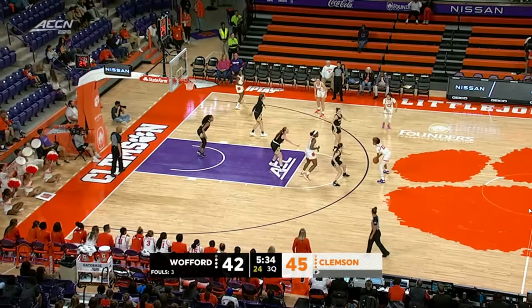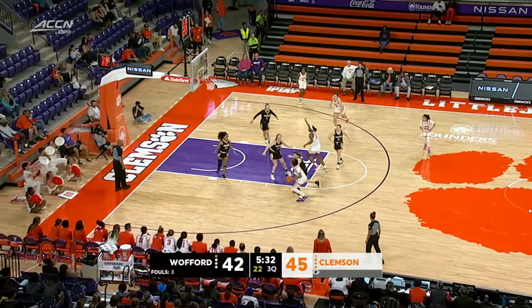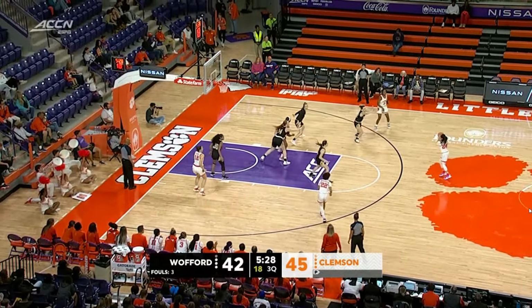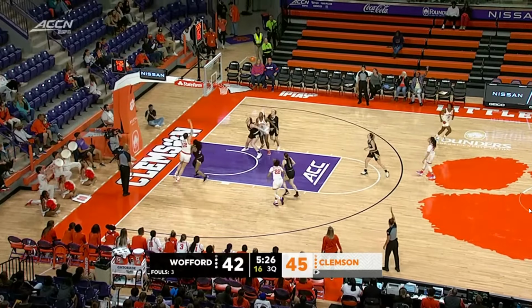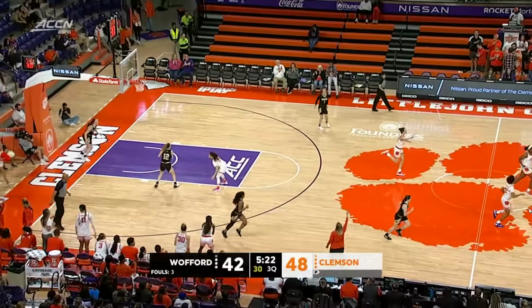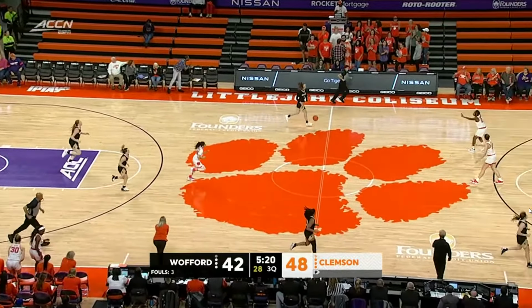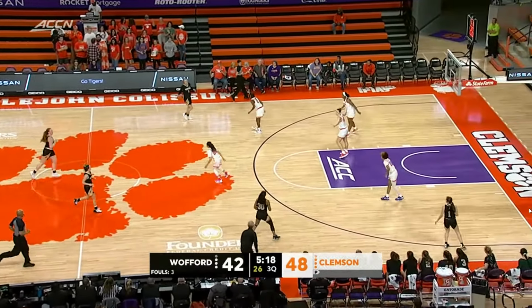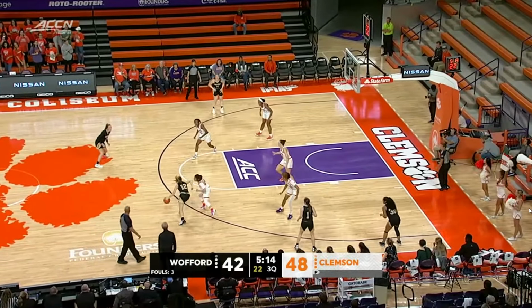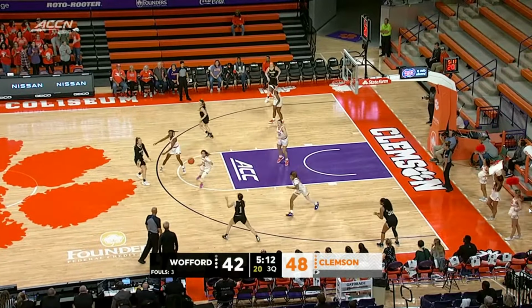Wofford staying in that zone. Here's Whitehorn coming left side with it. Out front finds Douglas, so swing it. Bradford back to Douglas, straight away 3, nothing but net. I'm telling you, that little bit can shoot the basketball now. 1,000 points in 2 years in community college. That's not shabby. Clemson up a half dozen.